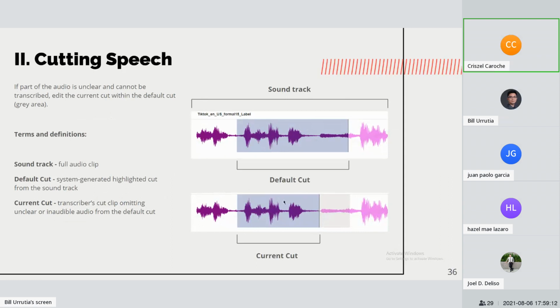Yes, we do have a rule for silent parts after speech. So sasabihin ko na lang din yung ngayon yung rule. The rule is if it's 1 to 2 seconds after the word, you can still keep it. If it's more than like 3 seconds or more, then you should cut out that part. Kasi we're paid for the total transcribed hours, right? So if you cut that, actually kinakaltasan mo sarili mo ng income.